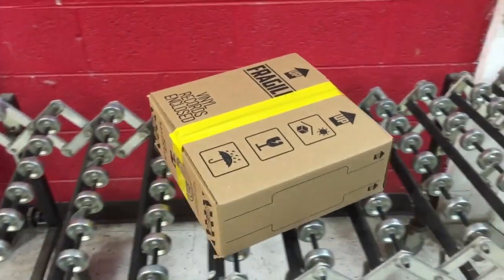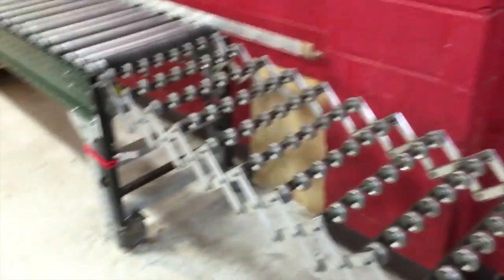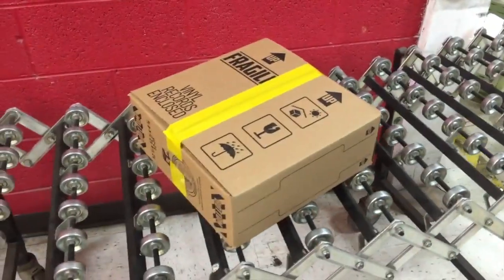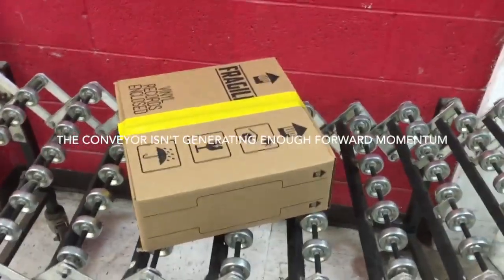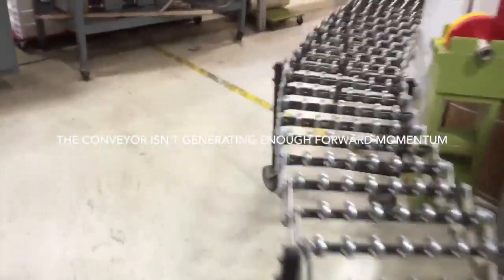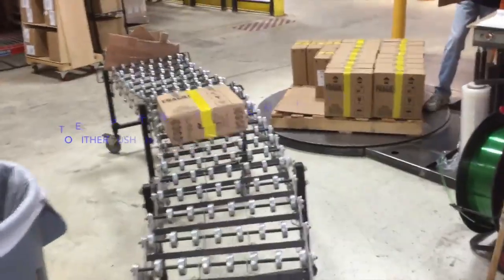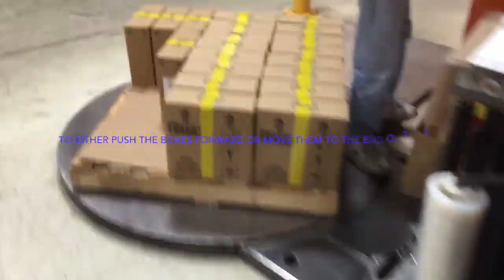The box is going to stall right there. We can't get any more incline out of this conveyor, meaning we can't get the box going fast enough to make it to the curve over here. So, I have a plan. From there, over here, to grab this box and keep it moving along its journey. And then back to here.